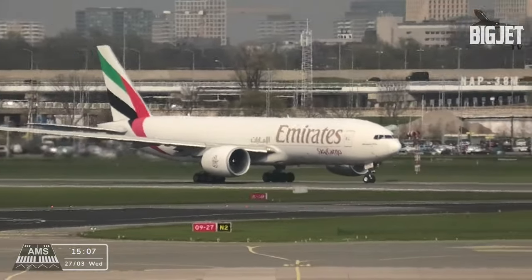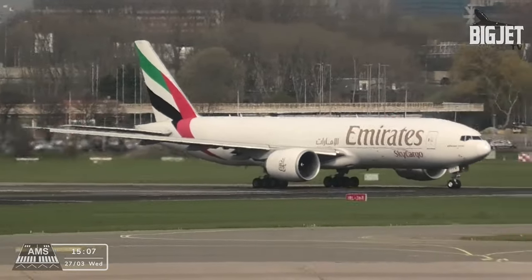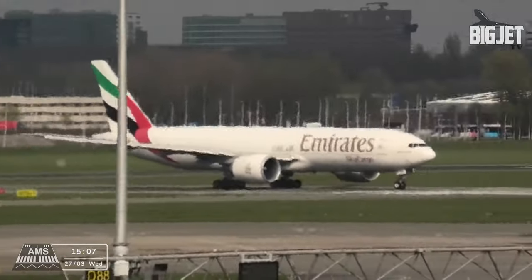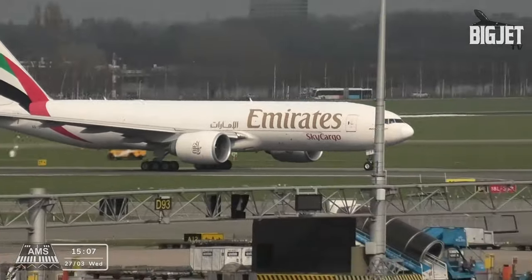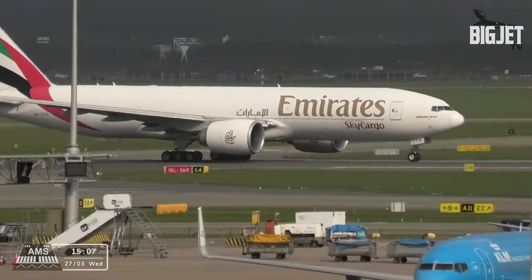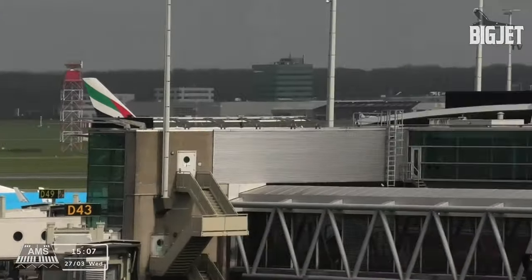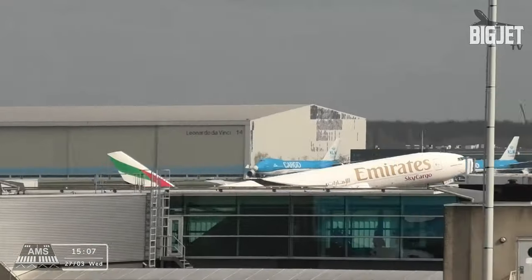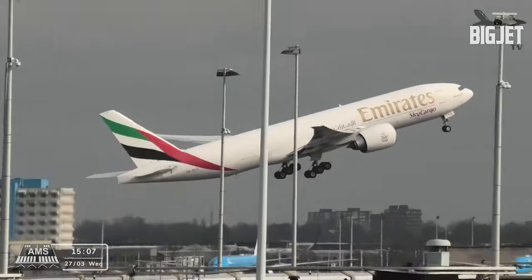Of course, that is the General Electric GE9115B, I think, on that 200. I think all of the 777 freighters are fitted with the 115s just for that extra power. She might be light and go up quick. And she's going up now. Now look at that wing flex, man.